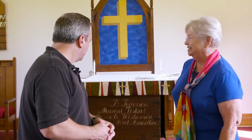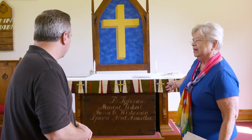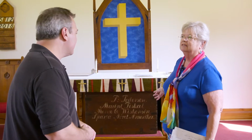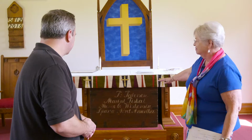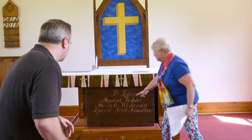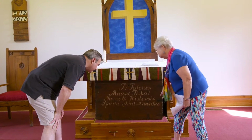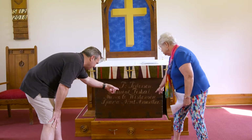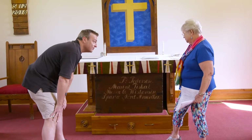So what's the story with the altar here? The frugal people had a packing trunk that they used as an altar. This packing trunk was brought to the United States by Peter and Sophie Benrud. At that time, their name was Paulsen, but like many immigrant families, they changed their name. And this is marked P. Paulsen, Mount Pisgah, Monroe County, Wisconsin, Sparta, North America. With Wisconsin and America, with K's instead of C's, a big Norwegian tradition, I've learned.